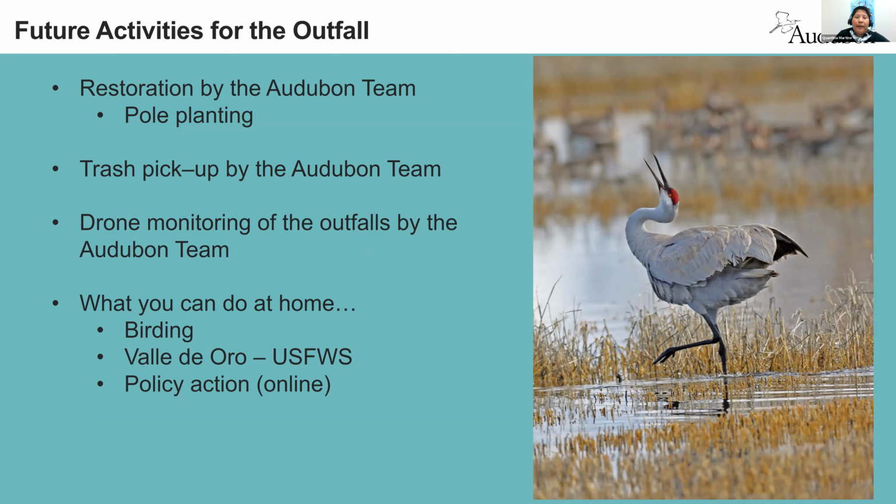The next part that I will be working on is creating a story map within this reach. It'll be an interactive story map where you can see what is happening at each of these outfalls and the type of work that's being done there. Since it's a map that is going to be updated, you can actually see the ongoing work that's happening at these outfalls.